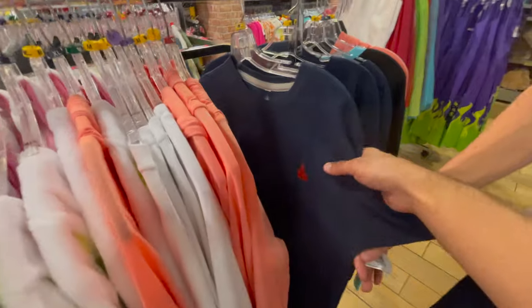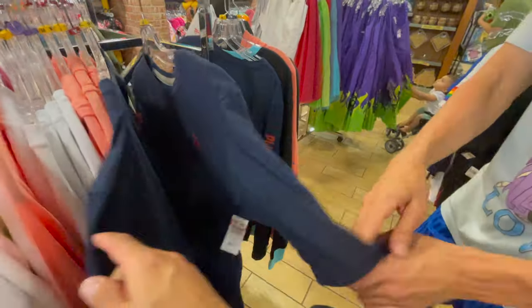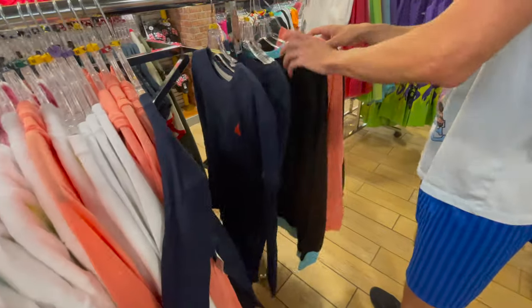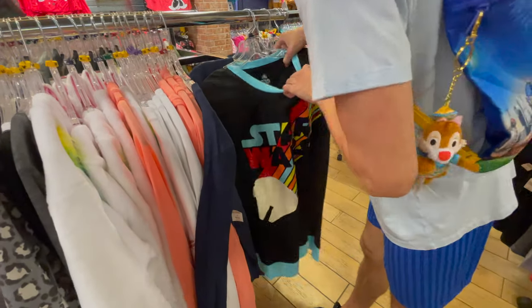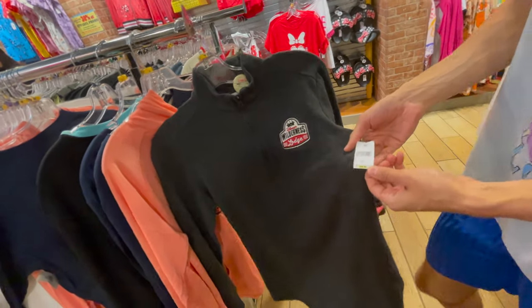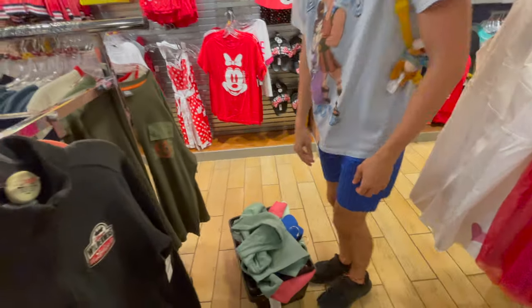This one is $14.99. Oh, there's a castle on this one. $12.99. Is there anything else on it? No. It's just, okay. Oh, it does. It says Walt Disney World on the sleeve. There we go. All right. That's cool. Oh, cool. Okay. No price. I'm just going to say that it's... Let's make that one. Okay. Fair enough. And this wilderness large. Full price, $59.99. Okay. I'm going to put that in the basket just in case. It's a maybe.